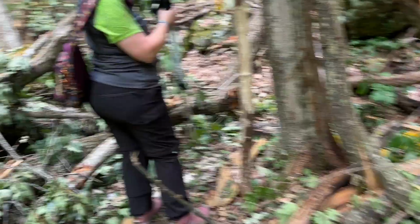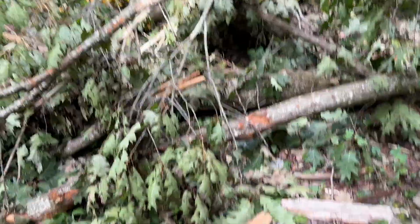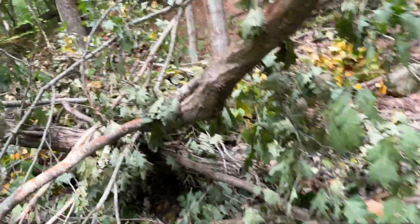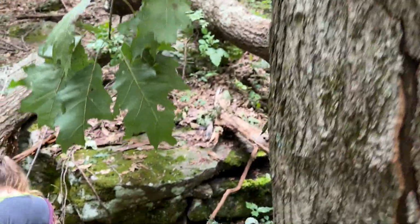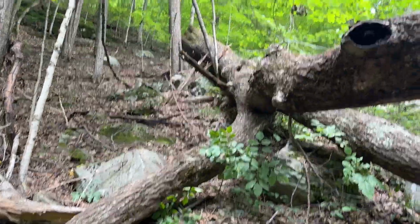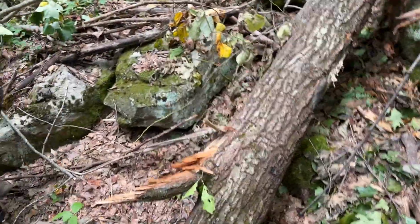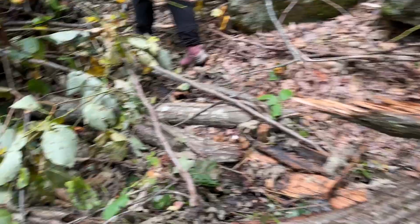Now, if you had longer legs, you could just walk over it. This clearly is a pretty recent tree falling, unfortunately. And, oh, railroad tie. Look how big this tree is. Crazy. Leaves are still green.